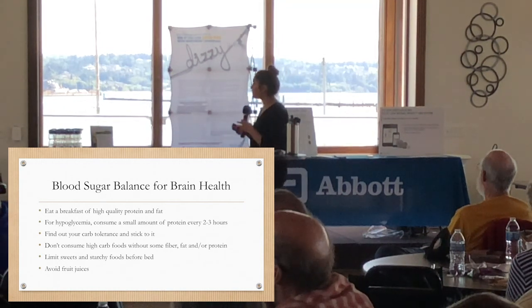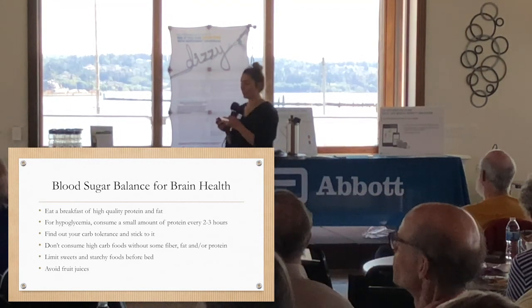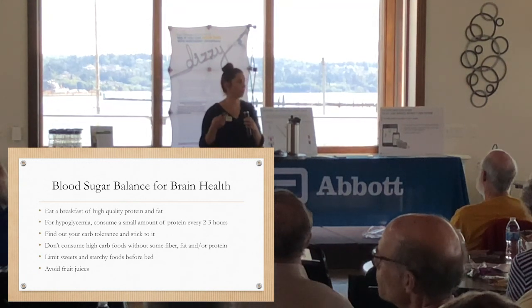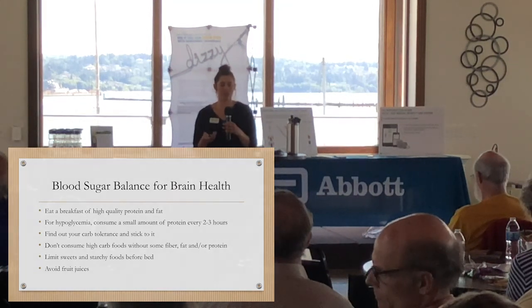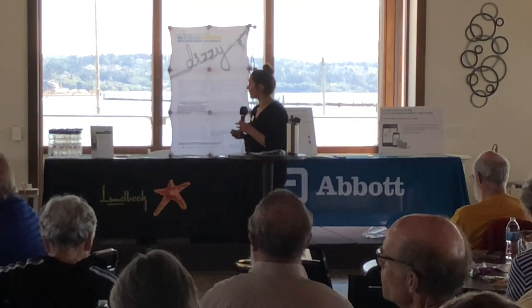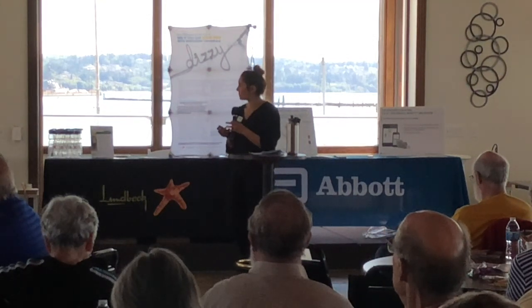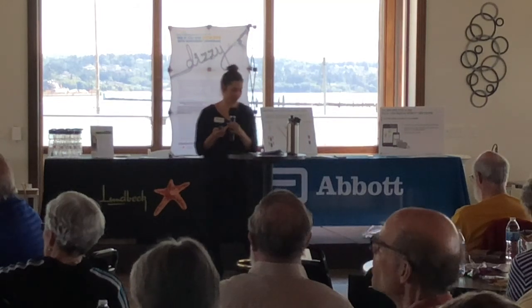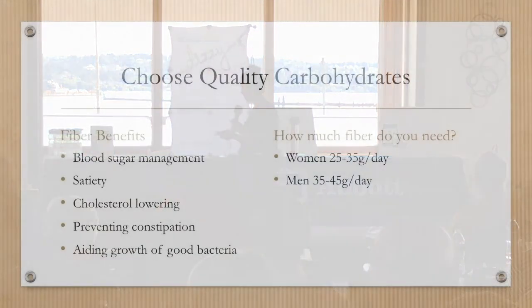Don't consume high carb foods without some fiber, fat, and/or protein. All three of those, fiber, fat, and protein, help to slow down the release of sugar into the bloodstream, keeping us from having a huge blood sugar spike. So when we have a more balanced meal, that's going to be helpful to balance blood sugar. And then limit sweets and starchy foods before bed, and avoid fruit juices, because those are pretty high sugar contributors.